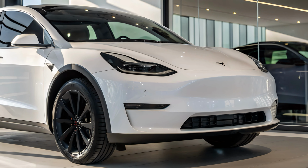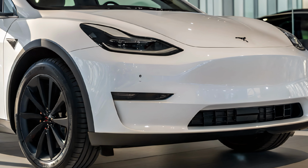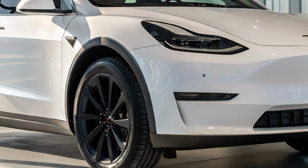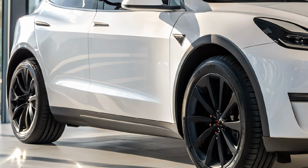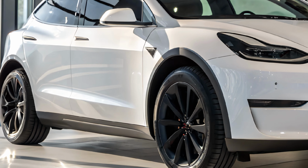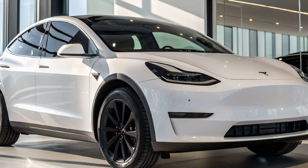What if your next family SUV was not only electric but smarter than your smartphone? The 2025 Tesla Model Y continues to push boundaries, combining futuristic design with practicality that works for real families. The refreshed model brings a sleeker front fascia and new wheel designs. But it's the inside where things really evolve.